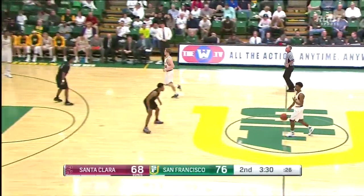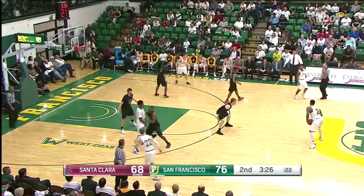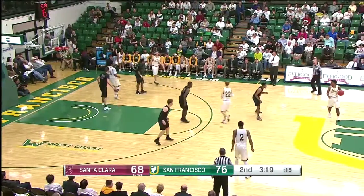Dirksen's unbelievable. What a game. 7 for 10 from the floor for Dirksen. 3 for 3 from 3-point range. 4 for 4 from the foul line. 21 points, 3 steals, and 6 rebounds. I'd say he's had a pretty good game. That's a leader right there.